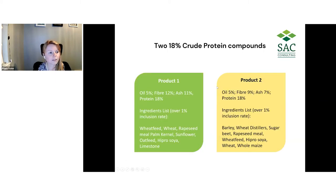Now, I just wanted to discuss things to look for when it comes to deciding on a compound to supplement their feed with. Often this is the sort of information that we're given. So product one, it'll give you the information that they're legally obliged to give. So oil, fibre, ash and protein percentage. So to start with, my main thing is looking at the fibre.